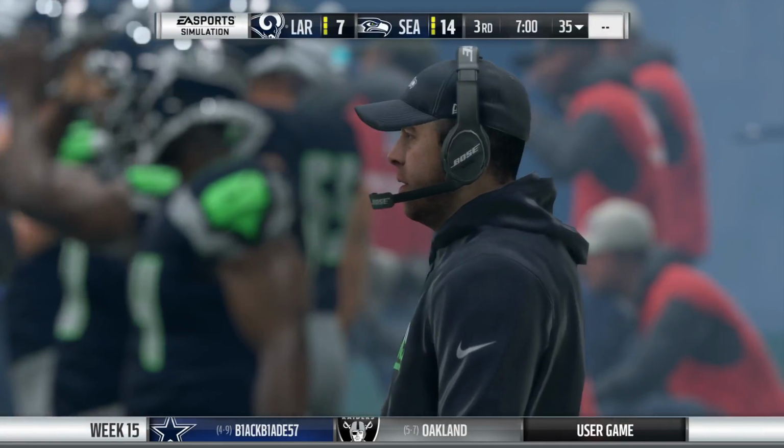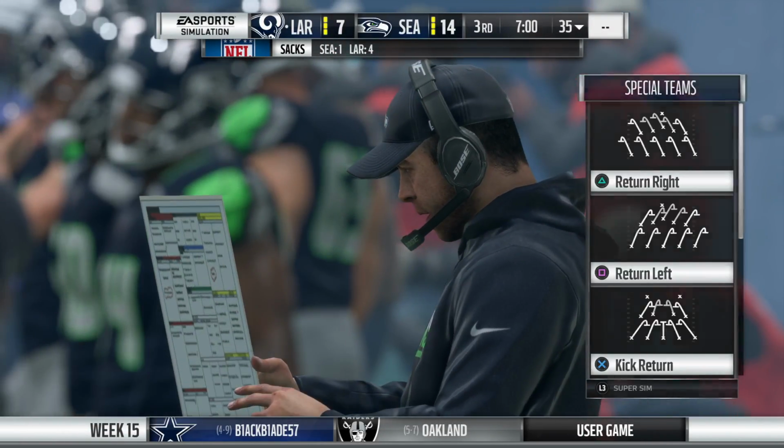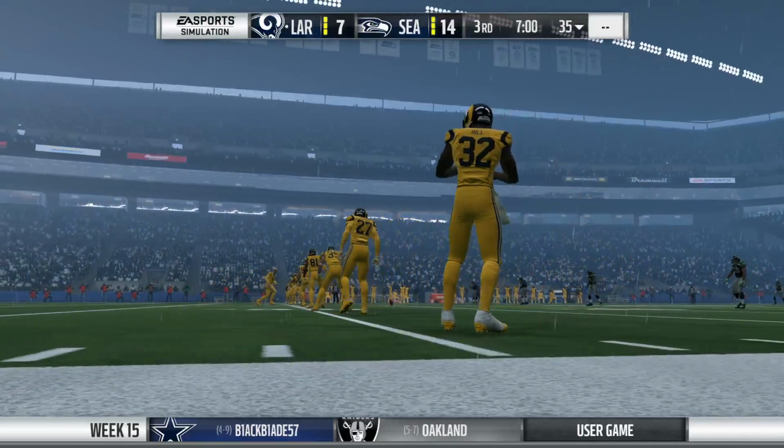Okay, so Larry apparently giving us the silent treatment all of a sudden, and we're going to skip ahead to quarter number 3.